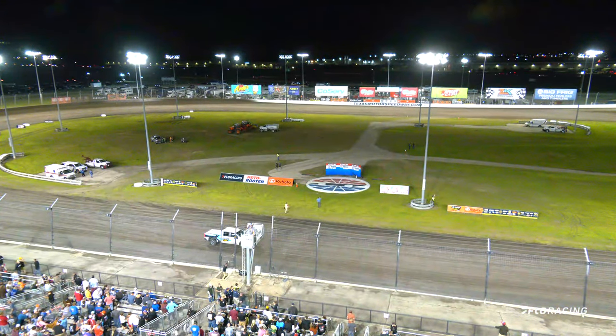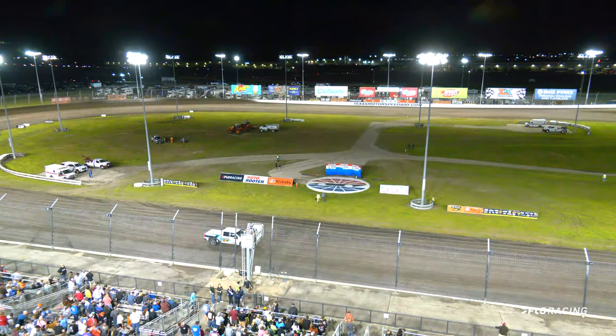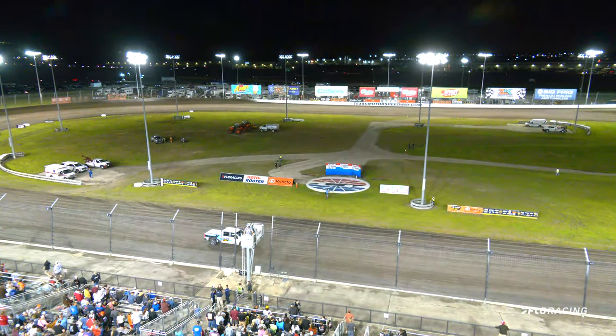Heat race number one about to make their way onto the racetrack for racing action here at the Texas Motor Speedway Dirt Track at the Uncle Chicken Sippin' Whiskey Stockyard Stampede, presented by Whiskey Myers.